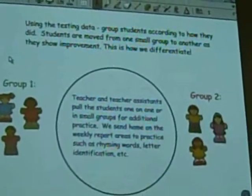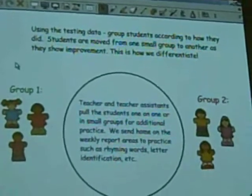We use this data to group the kids according to how they're doing, and the students move from one group to another, and this is how we show the differentiation. If a child starts to show improvements, we might move him ahead of time to a different group. If he's starting to show a lot of weaknesses, we'll switch him again.